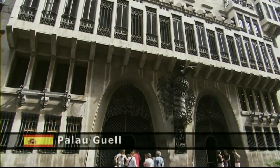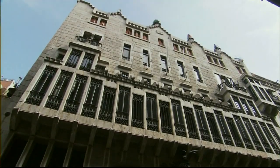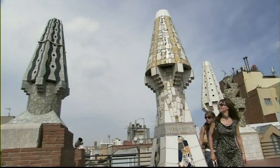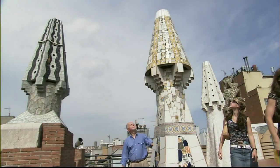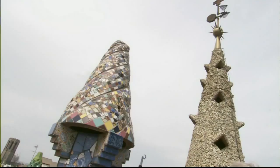Gaudí spared no expense on the Palau Güell, a home for his rich patron. The exterior is palatial, even forbidding. But the rooftop is pure fantasy. Whimsical chimneys and ventilators mushroom out of the ground, covered with ceramics.